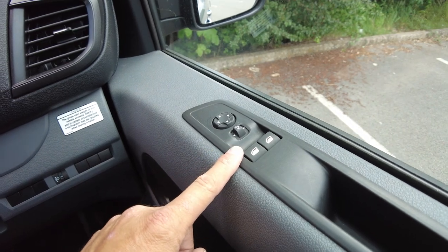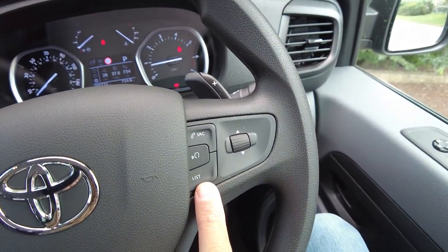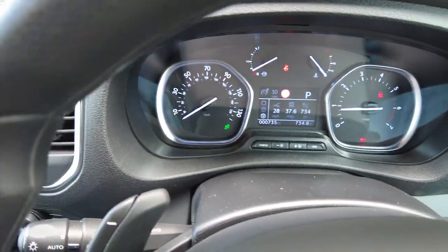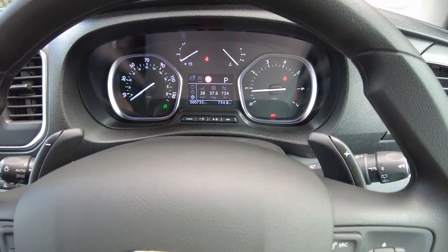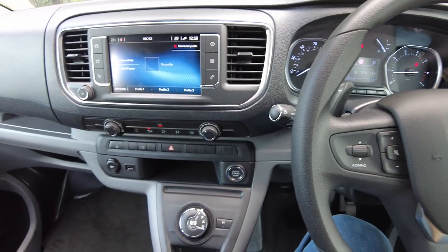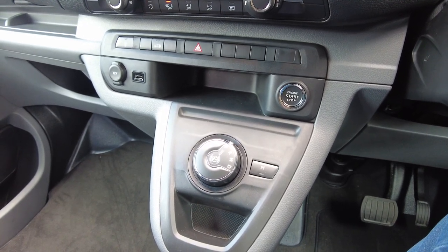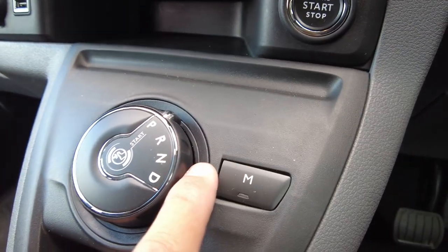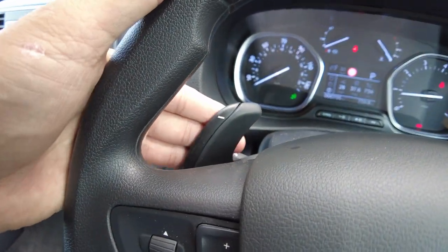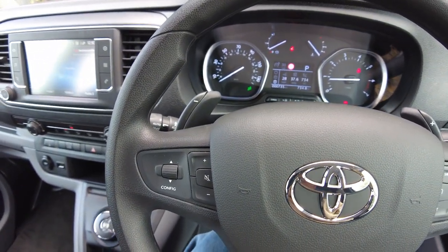So on the Toyota, you've got electric windows, electric mirrors, controls on the steering wheel for your phone, and various audio and computer controls. Instruments themselves, lovely and crystal clear. Really nice spec. This is the 180 PS engine in this van, so it has every bell and whistle. Auto, big fan of automatic gearboxes. They're well worth having. Also, if you notice down here, if you press this M button, I don't think it does it until it's running, but you've also got flappy paddles on the steering wheel if you want to change gear manually yourself.